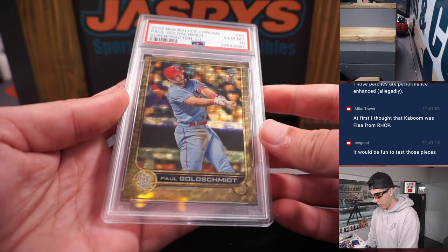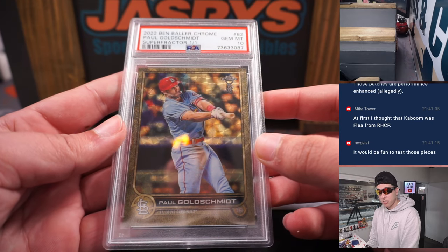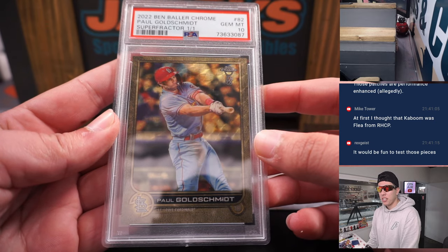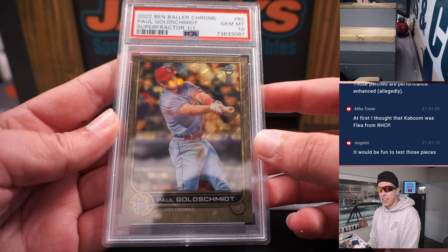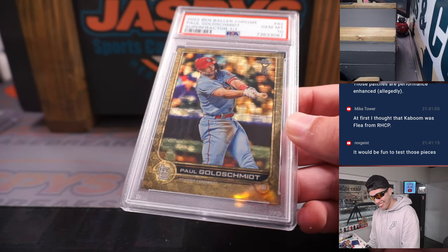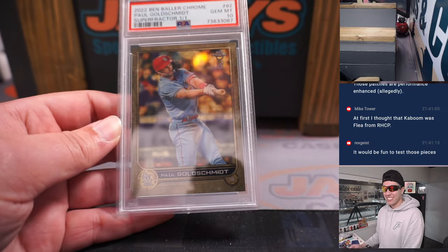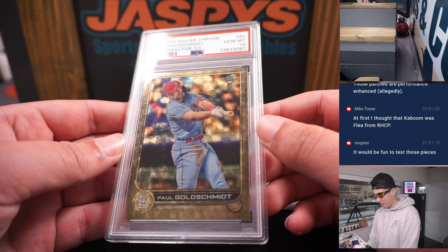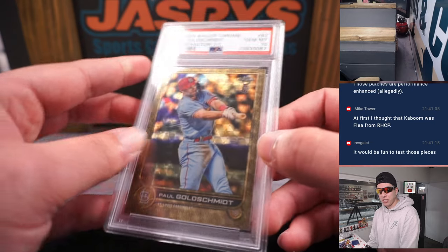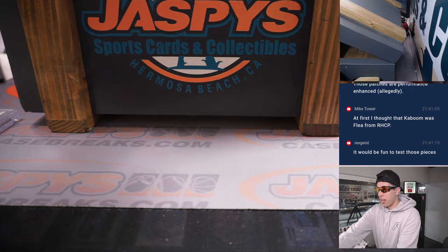Looks like we got a 1-of-1 here. 2022 Bowman Chrome, Paul Goldschmidt, the MVP. Superfractor, 1 of 1, PSA 10, Gem Mint. You know what? I've not been ringing the bell, but this one counts for all the hits before. Paul Goldschmidt, Superfractor. Everyone loved this set this year. They did great with it. That is, what, 6? So we got 4 left.